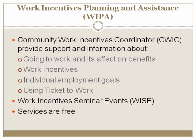I do a lot of work with the WIPAs, the Work Incentives Planning and Assistance. These are community organizations that have a contract with Social Security under the Ticket to Work to provide certain services for our beneficiaries, whether SSI or SSDI. The Community Work Incentives Coordinator, or a CWIC, will provide the support and information. They are excellent resources for explaining all the work incentives. They will sit you down in a one-to-one meeting and verify exactly what type of benefits you receive.